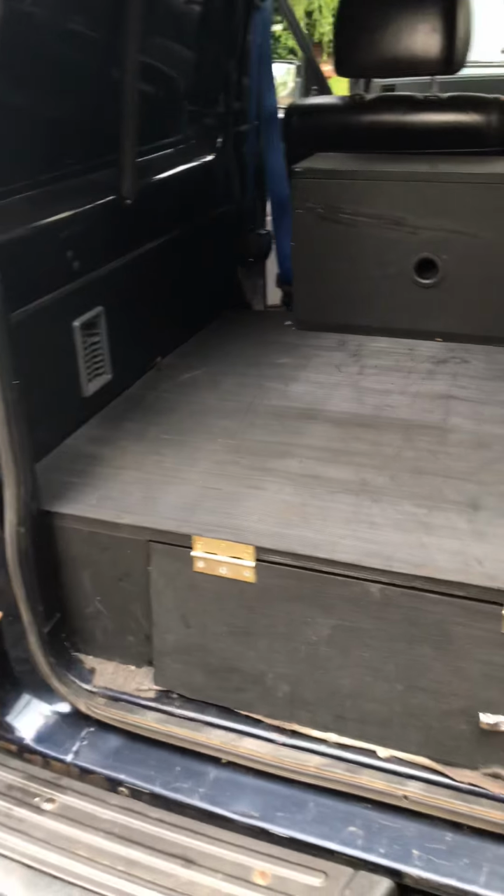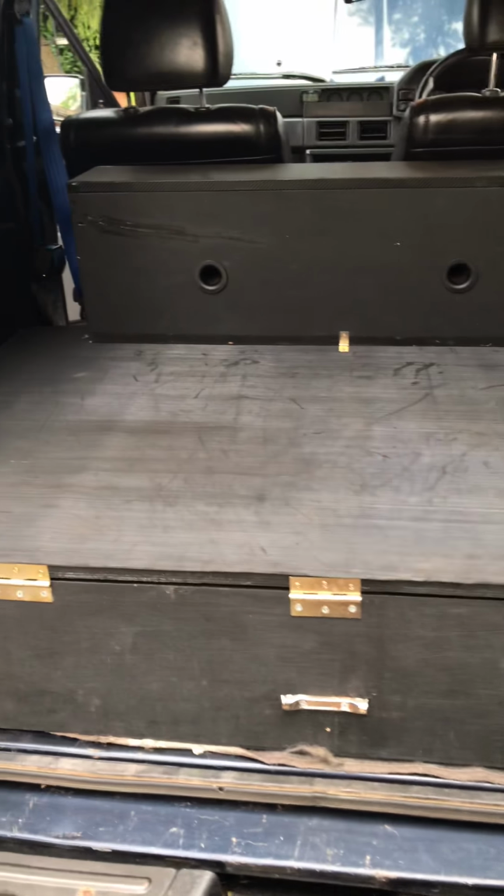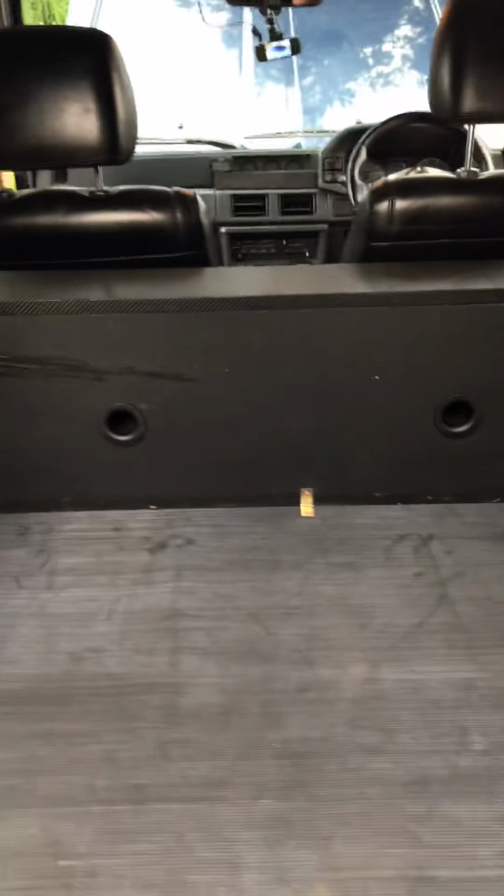It's got a storage unit that I made. It's secured by two bolts, one under there that go underneath the wheel arch, easily removable. Speaker box again, held on by three screws, easily removable, unless you like it, of course.